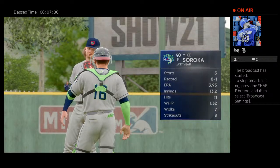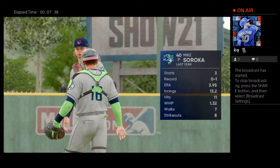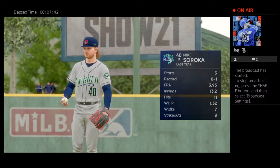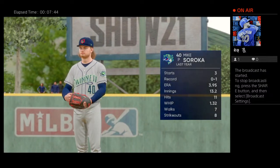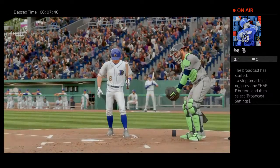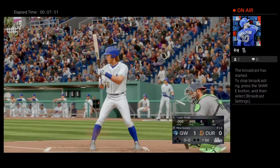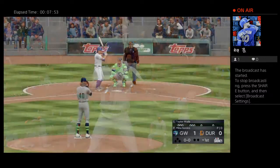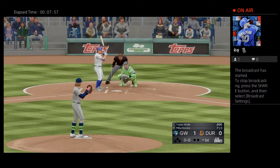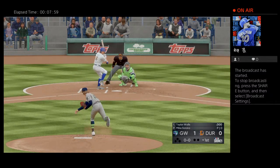Mike Soroka is on the mound for the season opener on the road in this one. Dan Plesac, what do you got? Hey, taking a look at the numbers, you see that ERA a little under 4 last season. But I think his team and organization are expecting some bigger and better things out of him this year. We'll see if he can get off to a better start in this one. So now here is Taylor Walls. He'll lead things off here in the bottom half of the first.